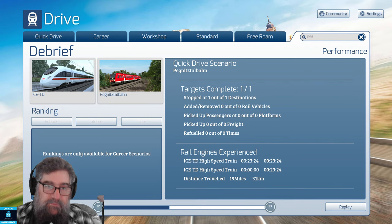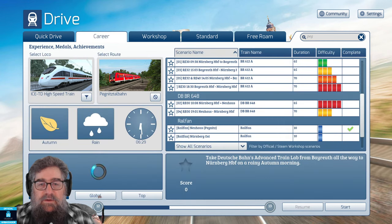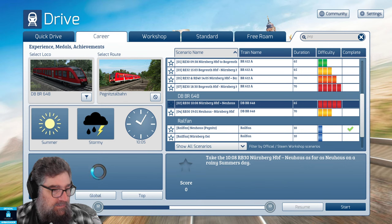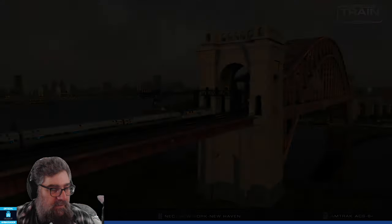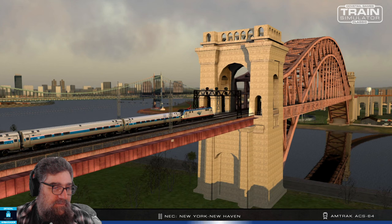And some other things. Now let's go on to, I think, what do you reckon? How about the 648 for a little while? The DB BR 648, and we're going to run the RB30 Nürnberg service on a rainy summer's day. That sounds like fun. So I didn't ask how long the Nürnberg Cheb route was. I asked what its route number was, and Brad got it right.